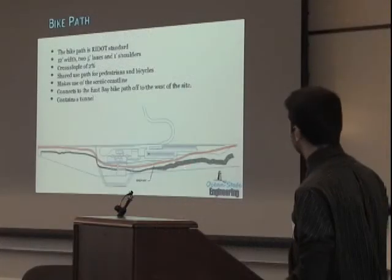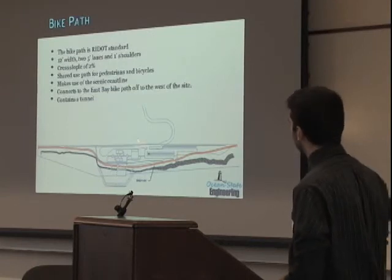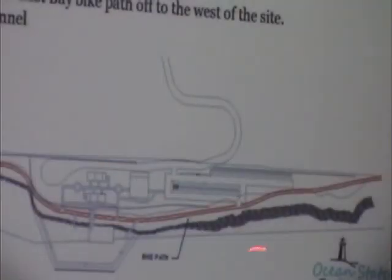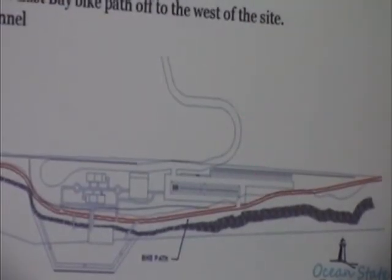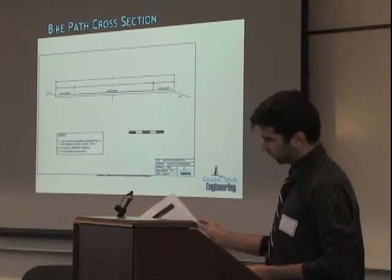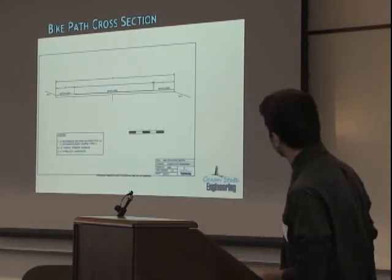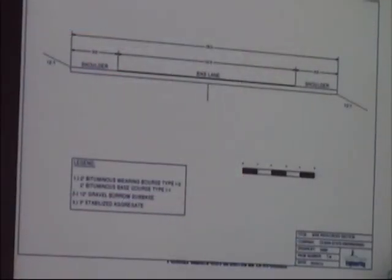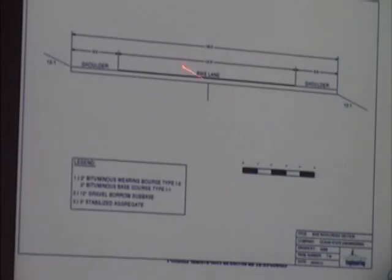And the bike path runs along the coastline and connects to the existing East Bay bike path. It's ride-on standard. It has 12-foot width with a normal cross slope of 2%. It contains a tunnel, as Kyle mentioned. And the cross section is actually a total of 4 inch of asphalt. The top layer is an I-2 wearing course, and the bottom is an I-1 base course. And below that is a 12-inch gravel base, and the shoulders are 3 feet, and the bike lane is 12 feet.